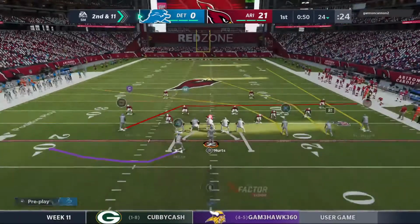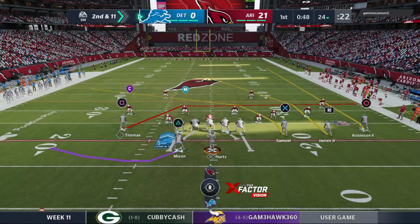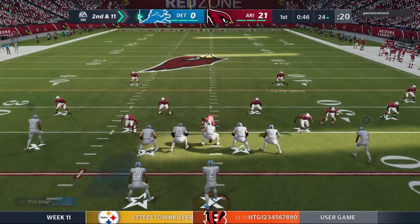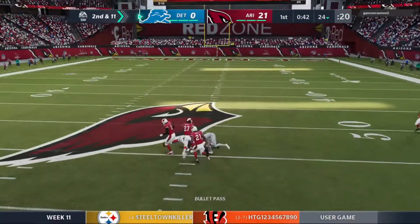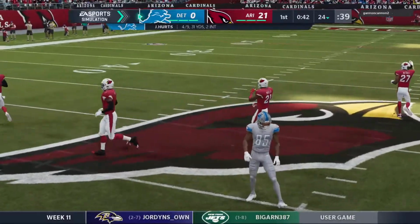A loss of a yard there to start out. That leads to a 2nd and 11. Hurts. And his throw is going to be incomplete.